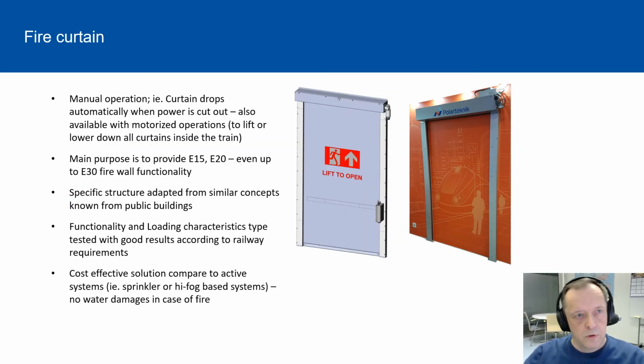On top of our ongoing serial deliveries, of course, we are doing innovation all the time. A prototype of a fire curtain was presented at InnoTrans 2018, and we have been testing it also after that. And currently it's rated E15. We can go as high up as E20 and E30 firewall functionality. And the specific structure is basically adapted from similar concepts known from public buildings.